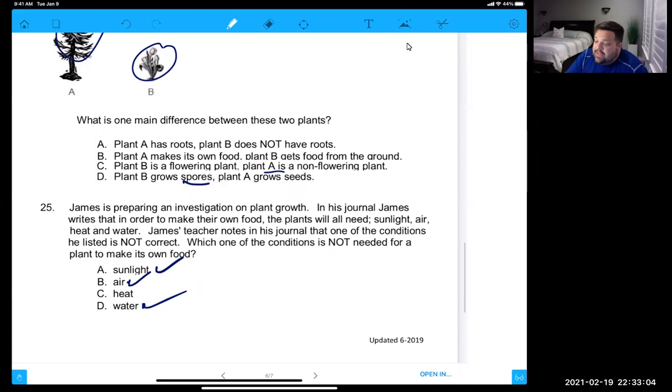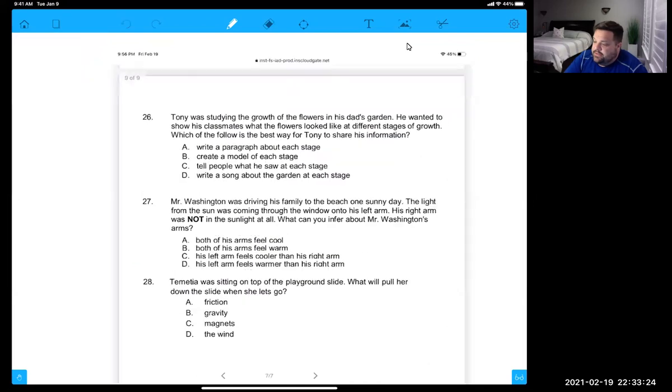So heat is not the prerequisite, but don't let heat fool you because you think, oh, it gets cold, it'll die. That is true. But all of them need sunlight, all of them need the air, and all of them need water. So don't let that one trick you. Heat is something that could kill plants if it's too hot or too cold. There's a lot of plants that don't grow in certain areas.